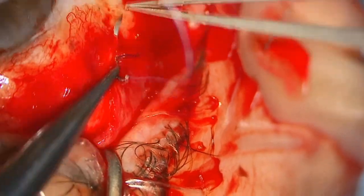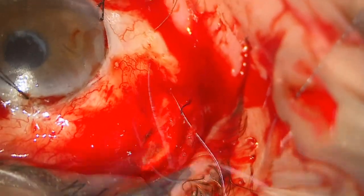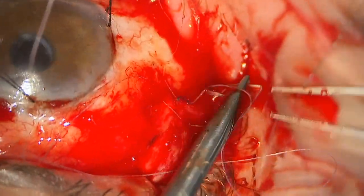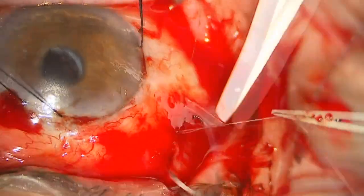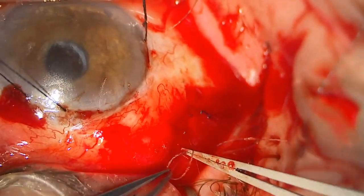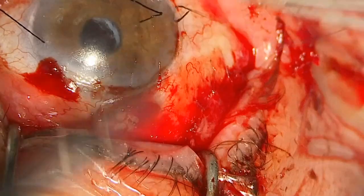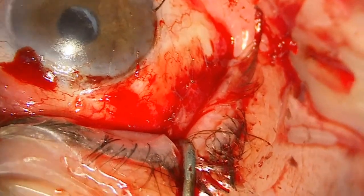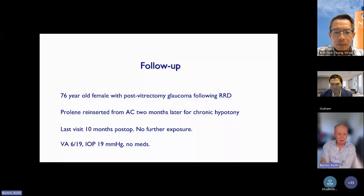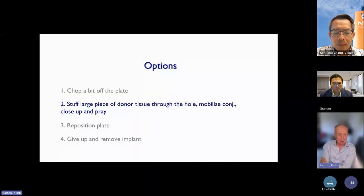As much as I hate Atovicral, because it's so inflammatory, it's pretty good in these, you know, where you actually need a hawser to close the conj. And this is 10 months later, no further exposure. Visual acuity's kind of where it was. Pressure's not brilliant, but not too bad. So it can get you out of a hole.